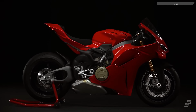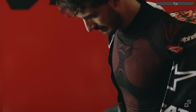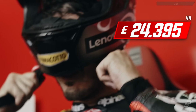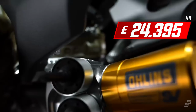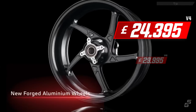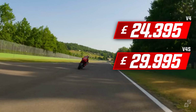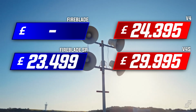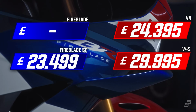For pricing, we'll use the UK MSRP since we don't have the Fireblade's US price yet. The 2025 Panigale V4 base model costs £24,395, while the V4S, which features electronically controlled Ohlins suspension, forged wheels, and a lithium battery, is priced at £29,995. In the UK, the Fireblade base model isn't available, but you can get the SP variant for £23,499, which is significantly cheaper than the V4S.